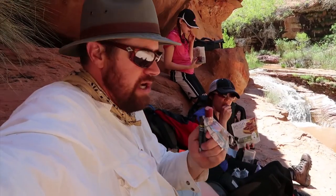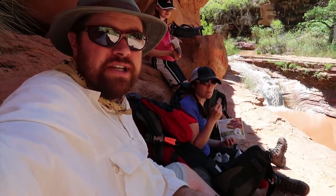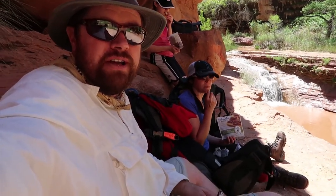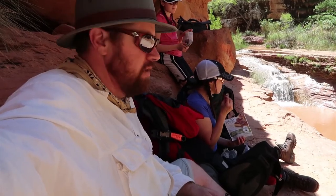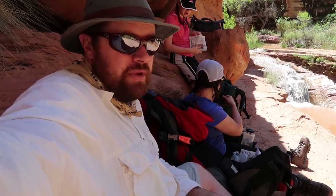Stopped here for a couple minutes for lunch. Pick up some beef jerky and whatnot. Enjoying the shade and the sound of the waterfall that you can see there in the background. We've been hiking for, what, 3 hours? 3.5 hours, maybe 4 hours now. Really? Yeah, and we've probably got another 3 or 4 to go. So we're about halfway in.